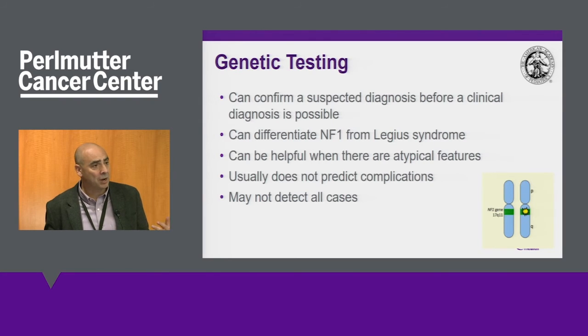It can be helpful when we're not totally sure about the diagnosis, when there are features that are atypical and we want to make sure that we're talking about NF. And it's important, as we discuss genetic testing with our family members, that it doesn't predict what specific symptoms someone's going to have. So knowing the genetic testing results is not going to change that. And a negative genetic test doesn't rule out NF.